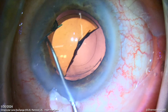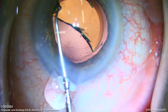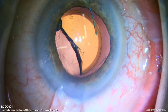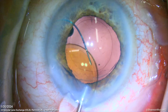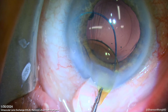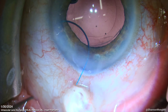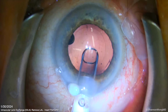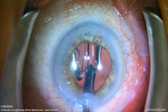Based on the haptic optic junction of the light adjustable lens, I would not recommend any surgeon use the light adjustable lens for intrascleral haptic fixation, as the lens would not be stable due to the weak attachment of the haptics to the LAL optic. Both haptics of this LAL separate from the optic during a relatively straightforward explantation.